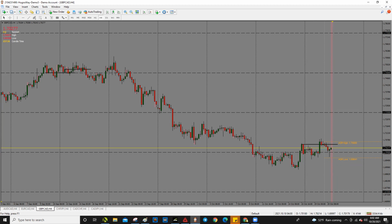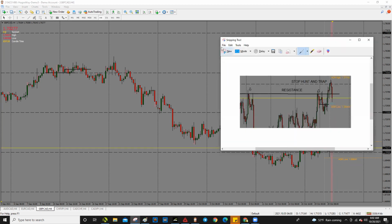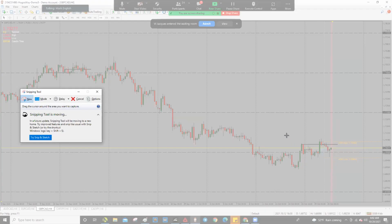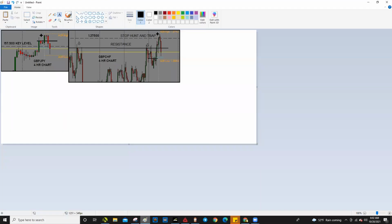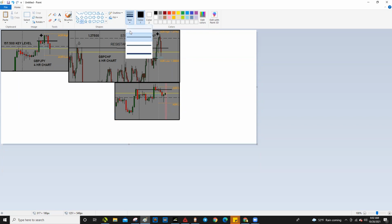Okay, I do like that. And that did show pretty good correlation in the sense of British pounds, London open were all breaking highs, getting buyers into the market. And it looks like stop hunts as well. So we see here, again, cut the high above a key level, cut the high above a key level.